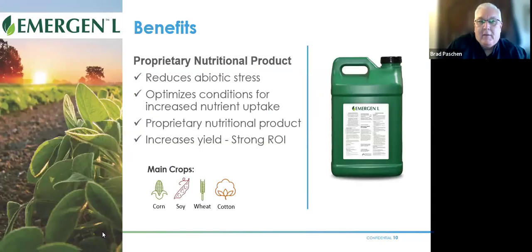I'm going to talk primarily about Emergen L, and this is a proprietary nutritional product, and it reduces abiotic stress, and we're going to show you some examples of that here in a bit. It optimizes the conditions for increased nutrient uptake, and this is a proprietary product that's only available through ProFarm, and it's on, like Angela said, a lot of acres already in Europe and Latin America, and after 3+ years of testing here in the US, we're getting ready to have a full launch this season, and the product is readily available. We've had very strong results, and we're going to share some of that with you here today.